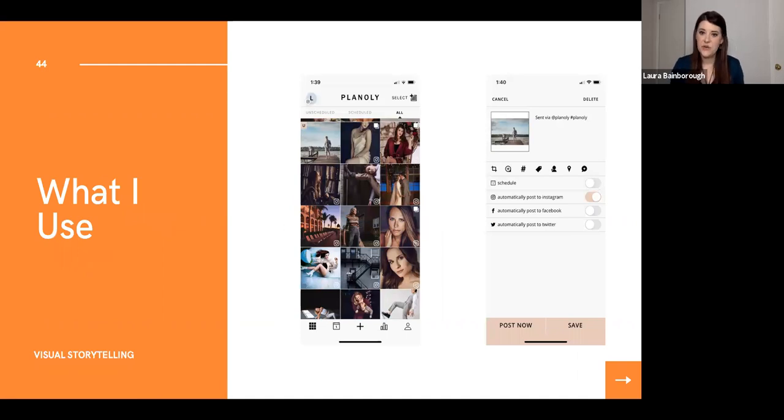So what's cool about this is you can upload your photos before they've actually been posted, and you can drag and drop them. So you can figure out a color scheme, or if you know that you want to advertise things in a certain way or a certain timeline, then you can drag and drop them to that timeline. And then when you're putting the photo in your grid, you have all these options on the side. So you can schedule it, so you don't have to post it right away. You can schedule it to post the next day or next week or next month, doesn't matter. You can post it to Facebook or Twitter automatically, and you can tag people, you can add locations, you can basically do anything that you would do on Instagram, but pre-do it so that you don't have to worry about it in the moment.